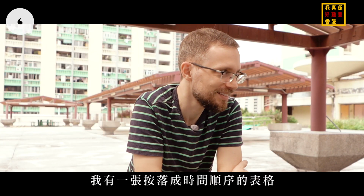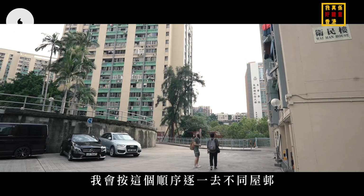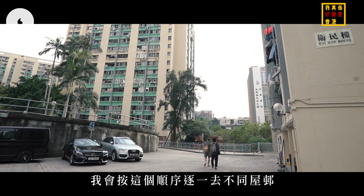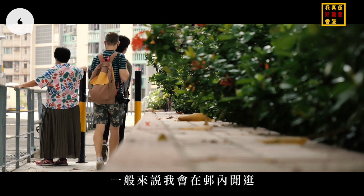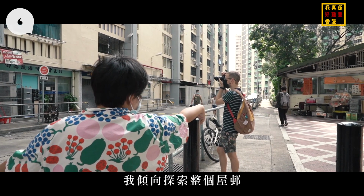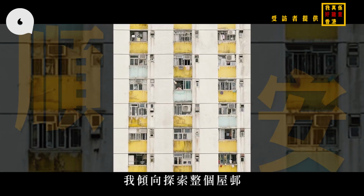I have a spreadsheet on my computer of all the estates in Hong Kong by date. I was kind of tackling the estates in chronological order. So I got a list of all the estates and I was going through them one by one. So normally I just walk around. I don't really have any particular direction. I tend to explore the whole estate to start with.